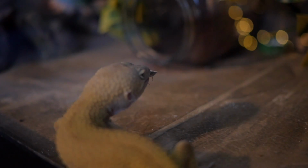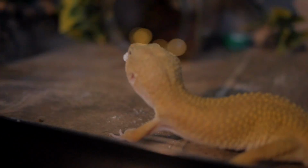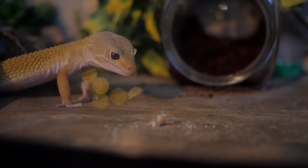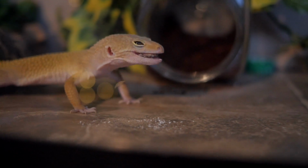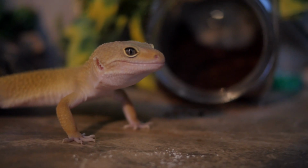So he is really awesome, been super fun to own. He's been eating without problems. He loves dubia roaches. I've also given him mealworms a couple times, but he loves his dubia roaches. It's really cute to watch him hunt because his little eyes just get super duper focused on the roach. And then sometimes if he gets really excited, his little tail, I don't know if I got a clip of this, but his little tail will just twitch, and then he'll strike the roach, and it's super duper fun to watch.